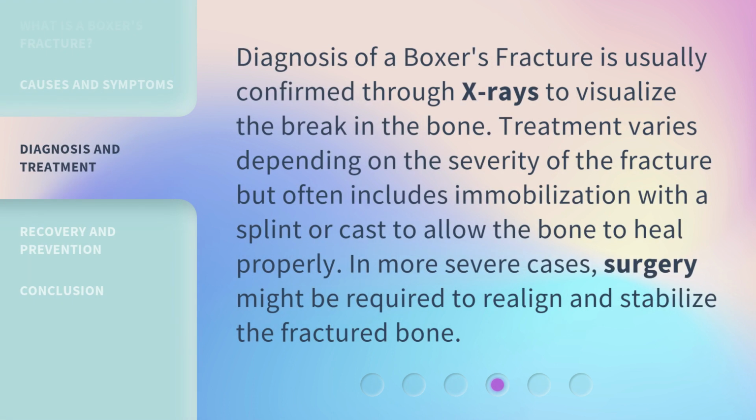Diagnosis of a boxer's fracture is usually confirmed through X-rays to visualize the break in the bone. Treatment varies depending on the severity of the fracture but often includes immobilization with a splint or cast to allow the bone to heal properly. In more severe cases, surgery might be required to realign and stabilize the fractured bone.